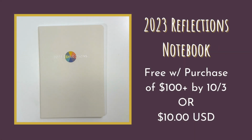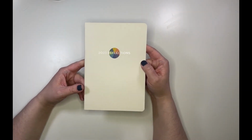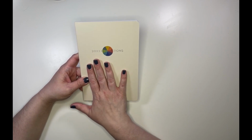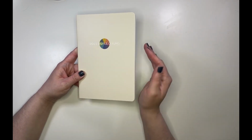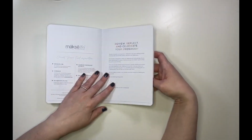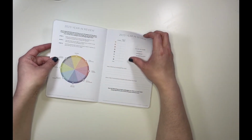Oh, real quick, we're going to talk about the 2023 reflections. Much like last year, you do get this free with a $100 or more purchase. It is your 2023 reflections. It is going to go over the whole year, writing down what happened through the year. I'll just flip real quick through it so everyone can see. You do your year in review.